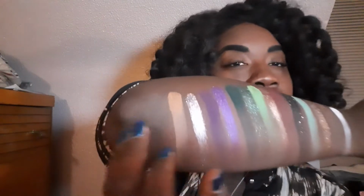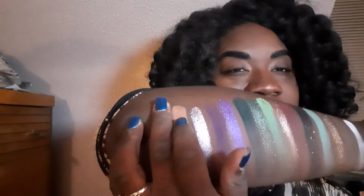The next one is Distorted, and this one is a pinky metallic colorway. We're gonna move forward up on the arm here soon because we're running out of space. So this is Distorted.